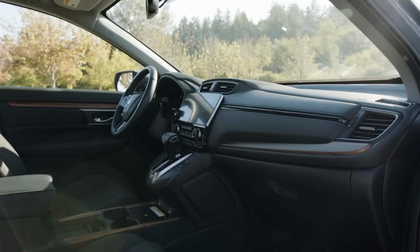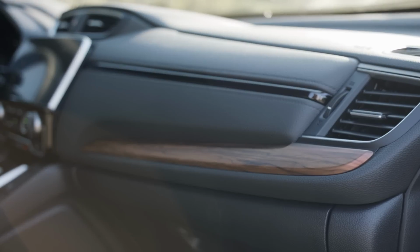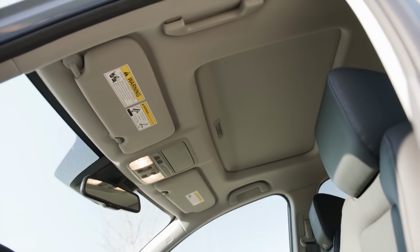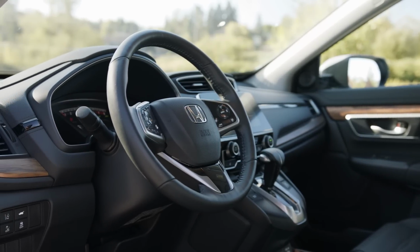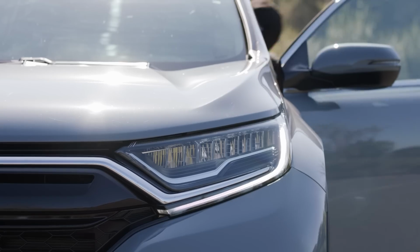The Touring trim has an especially nice front cabin with wood accents and nice materials throughout. Of course, it does come with a retractable sunroof. This is all very Honda. Controls are familiar with materials that are high quality without pushing into luxury territory. It's nice, but still very practical.